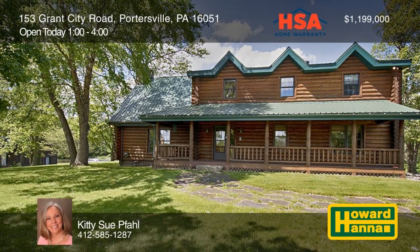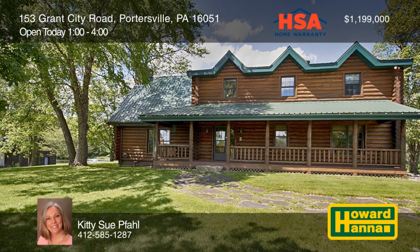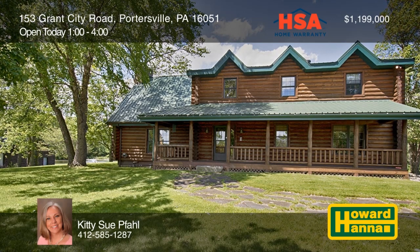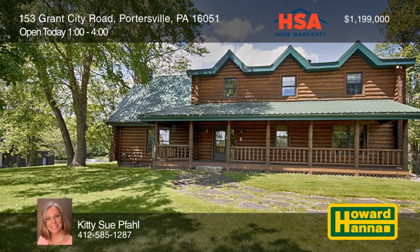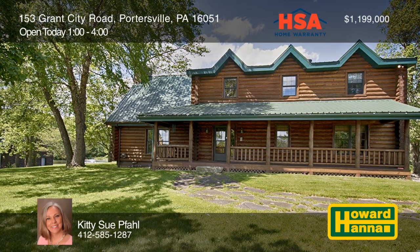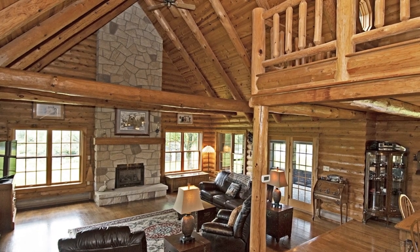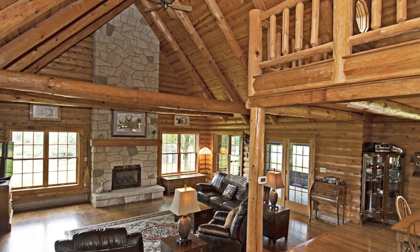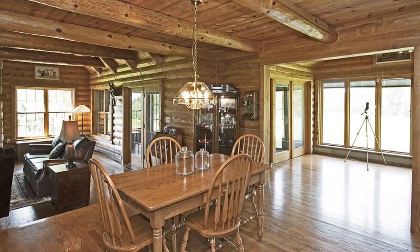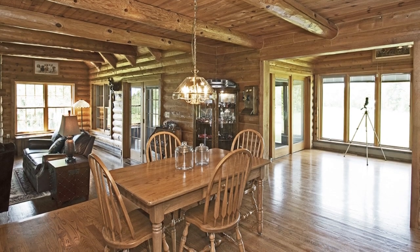This 4-bedroom, 2.5-bath Wisconsin log home, available for $1.199 million, is a private retreat situated amid 68.8 acres of open pasture and woods in Portersville. The residence is only a short distance away from Slippery Rock Creek Gorge, overlooking the old Kennedy Mill Dam. Its open floor plan benefits from a new roof, a new boiler, and a new furnace and central air.